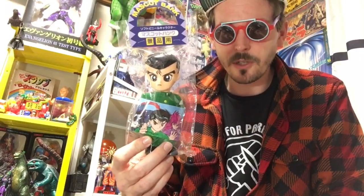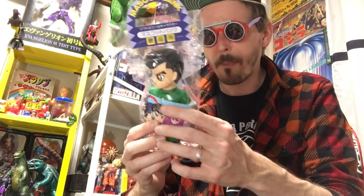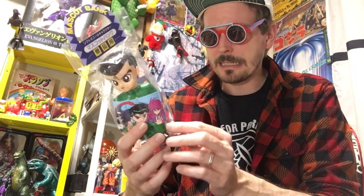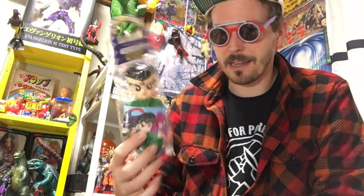Another little random thing here. Yusuke from Yu Yu Hakusho. It's a soft vinyl coin bank from the 90s, vintage. I passed on a full set of these at Toy Cats once, and they sold, and then me and a couple friends that are into this regretted not picking it up. So when I saw this for a good price, I had to snag it. I'm not sure if I'm going to keep this or not. I like Yu Yu Hakusho, but I'm not a super huge fan. So if you are, let me know.